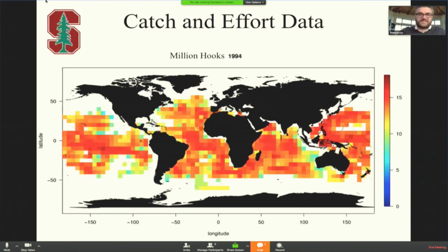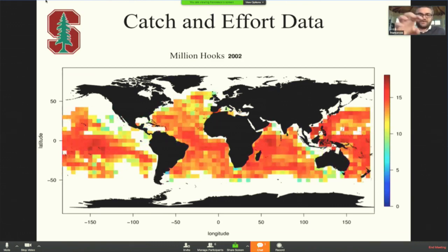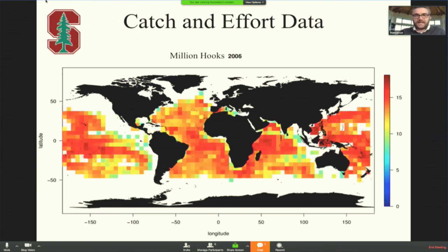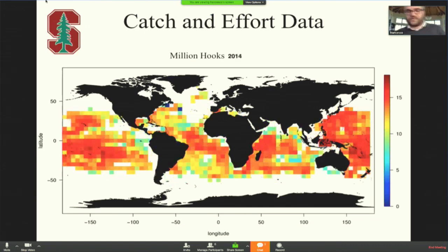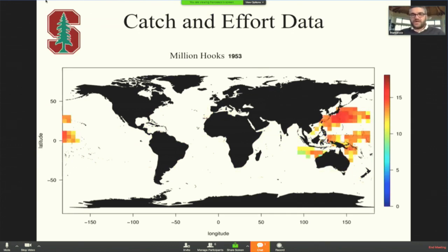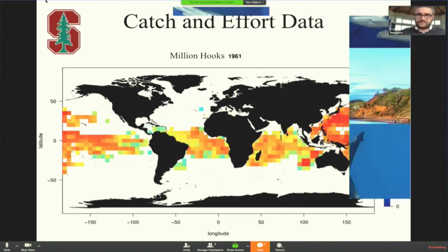So each one of these pixels is millions of hooks; the more red, the more millions of hooks in the ocean, on a 5-degree scale of resolution. And so we know that from catch and effort data we can do a lot, but we cannot do too much. It is not the entire story.